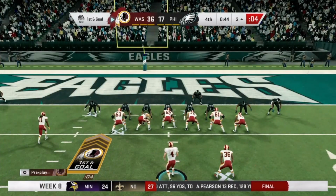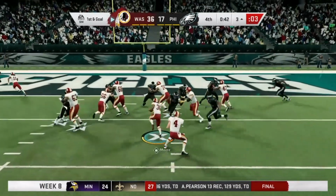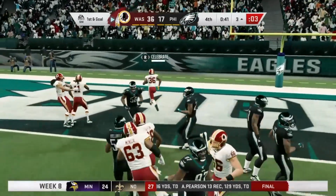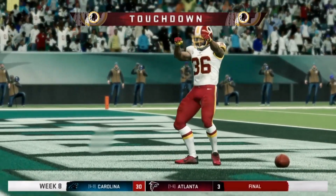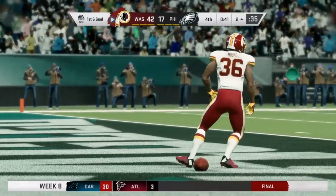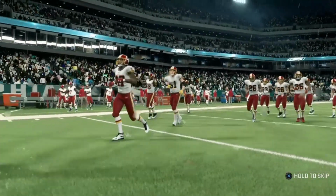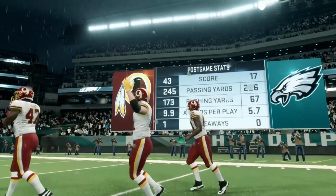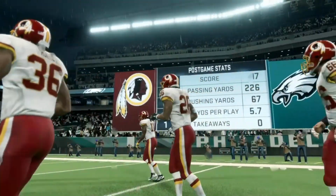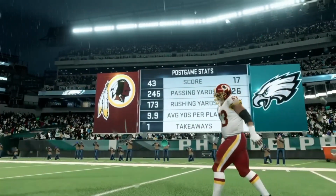2 runs for 28 yards, leading to this 1st and goal where Jeffrey Moore would find his way into the end zone. And the Redskins make this one into a rout, as it ends 43-17. Redskins, again, running that balanced offense. Eagles, more of a passing attack than a rushing attack.